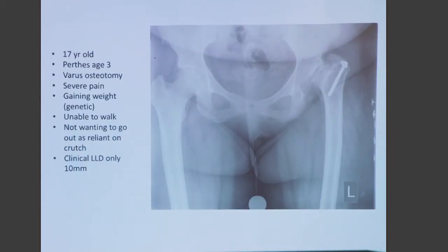So this case was a 17-year-old girl. She'd had Perthes, she had a varus osteotomy, again, severe pain. And she came to clinic, and it was one of these cases where mum says she's got a genetic condition, which means she puts on weight. She was quite big, but I don't know whether that's real or not, but anyway. She was unable to walk, and she had a very difficult childhood, basically. She wasn't going out, she had no friends, getting a bit depressed. Really obviously would benefit from a really well-functioning hip replacement.